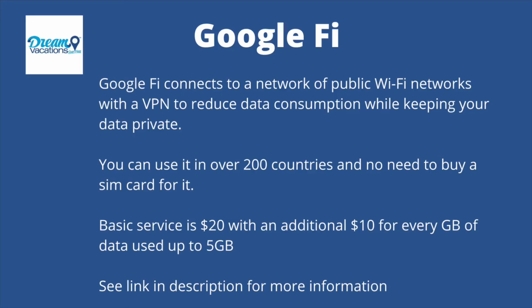Another option you can use is Google Fi. Google Fi will cost you $20 for basic service with an additional $10 for every gigabyte of data used, up to 5 gigabytes, which would add up to $70 if you purchase the full 5 gigabytes. Your phone doesn't need to be unlocked, and not every phone has full functionality with Google Fi. But if you're interested in it, I'll put a link in the video description below so you can check it out for yourself.